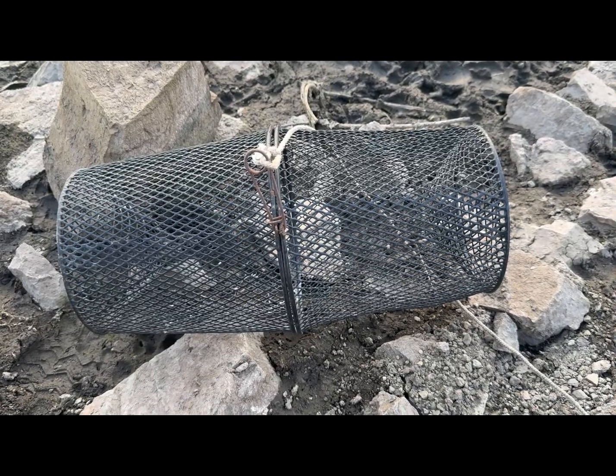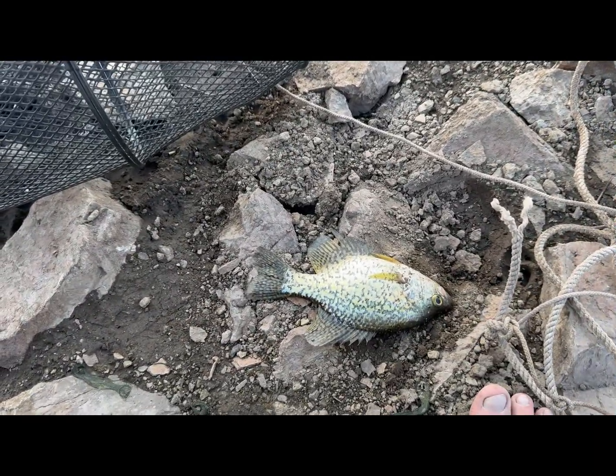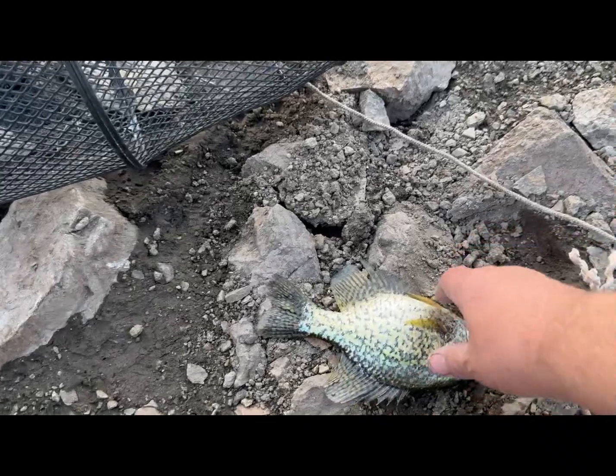I'm going to show you the easier way of catching crawfish with a crawfish trap. I've caught myself a decent sized crappie to use as bait, and I've killed it, so you know, it ain't going to do any good if he's swimming around in the trap. So I'm going to go ahead and put him in.